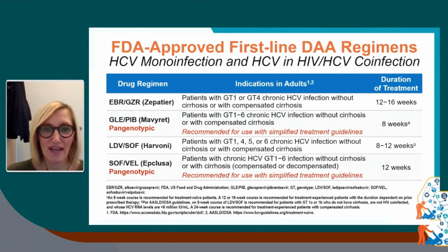So what are we using to treat hepatitis C nowadays? Well, I'm not going to go into detail about the pros and cons of each medication, but suffice it to say that there are two pangenotypic regimens that are up here. One of them is glecaprevir pibrentasvir. The trade name is Mavyret. And then the other one is sofosbuvir velpatasvir, also known as Epclusa. Both of those are recommended for use with simplified treatment guidelines.